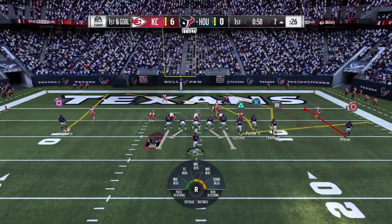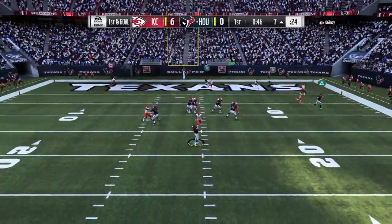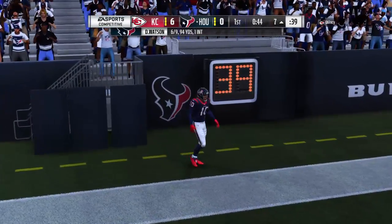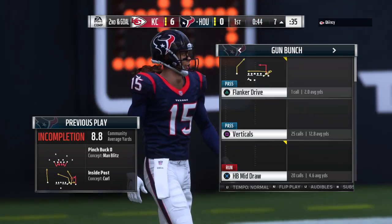Reset. From the gun, here's Watson. He couldn't quite hold it. Got hit. Ball pops out, incomplete. Get your backs to the goal line.